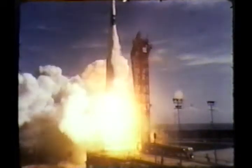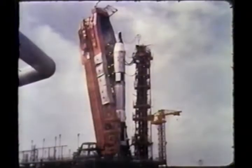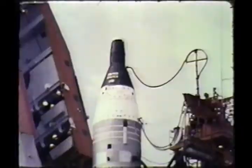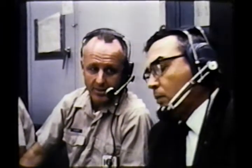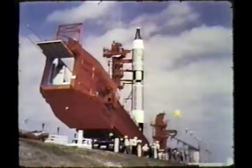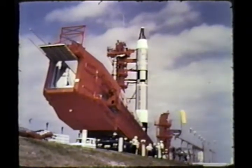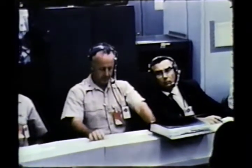With the Atlas Agena injected into orbit, the attention turns to Pad 19, where another launch team, led by Air Force Colonel John G. Albert, is monitoring all systems, making sure that the modified Titan II rocket and Gemini spacecraft are ready to go. There is more at stake in this launch. There are 2 men aboard. Colonel Albert, who has supervised the launch of every Gemini astronaut into space, remembers what it was like.